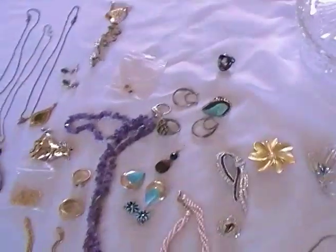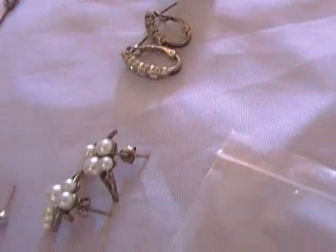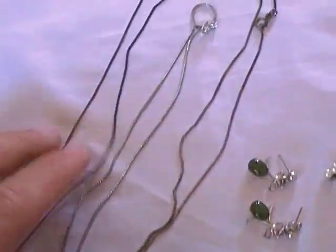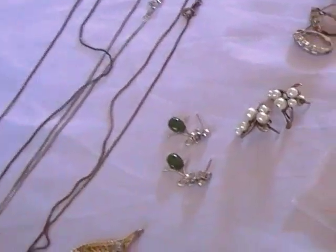It's just really what I've been seeing. So that right there is a piece of costume jewelry that's marked. Here's a pair of sterling earrings, sterling and pearl. These box link silver chains I'd buy like every day of the week. Find them all the time. I paid less than $1, maybe 50 cents a piece for these.